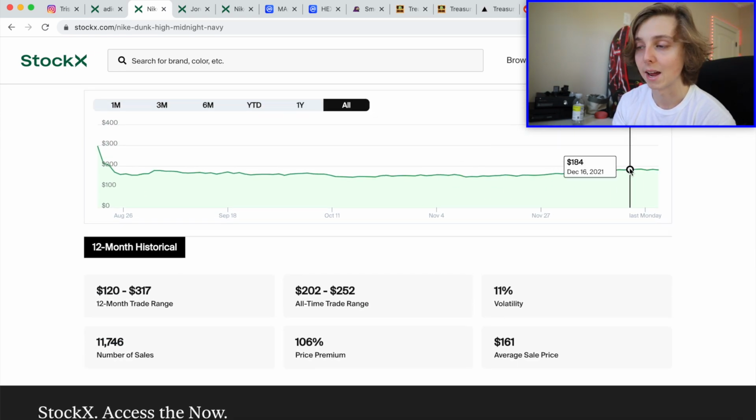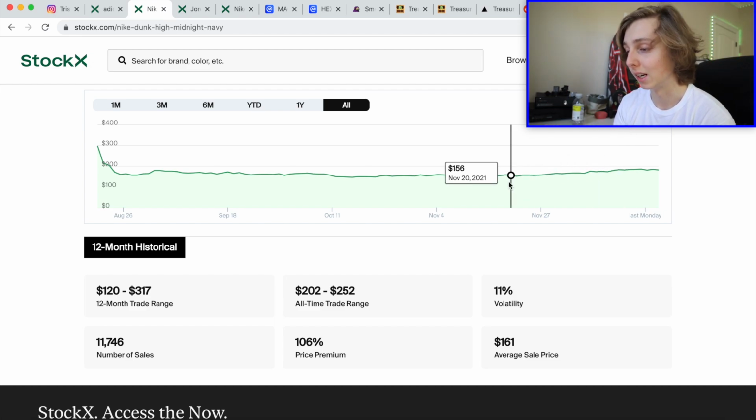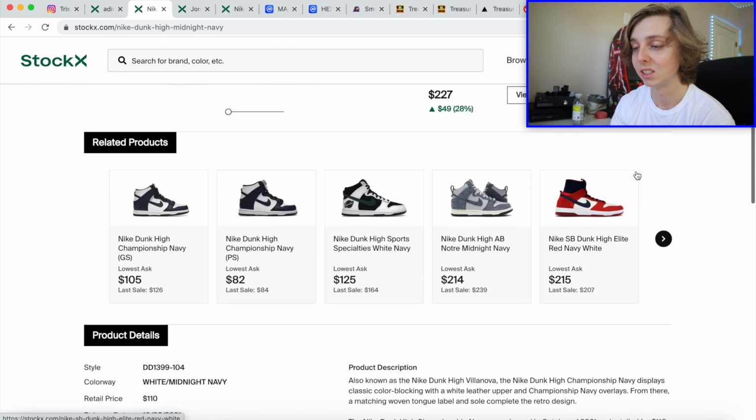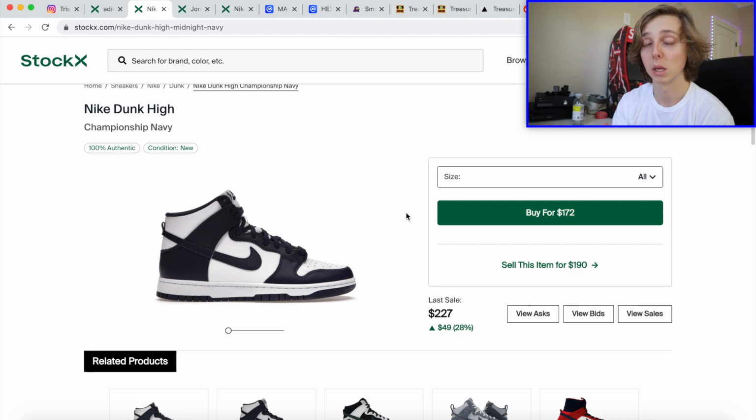It's probably going to flatten out and settle for a little bit, maybe drop for a little bit, but then it'll rise right back up. It's easy to call this one. You can see it was at that $150 price point. Now it's right up at, selling at 180, 190. But just wait till it crosses 200, because it's definitely going to happen, as fewer Dunk Highs with this kind of simple color blocking come out.